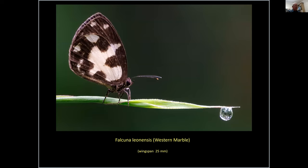Many of these, certainly these first ones, are tiny, and this is about the size of a small blue. It's called the Western Marble, one of several of these butterflies that you really only see early morning or late afternoon. They spend the bulk of the day up in the forest canopy, so they only come down low enough to see at either end of the day. I just like this photo with the raindrop at the end of the leaf, sort of catching the reflections of the trees round about.